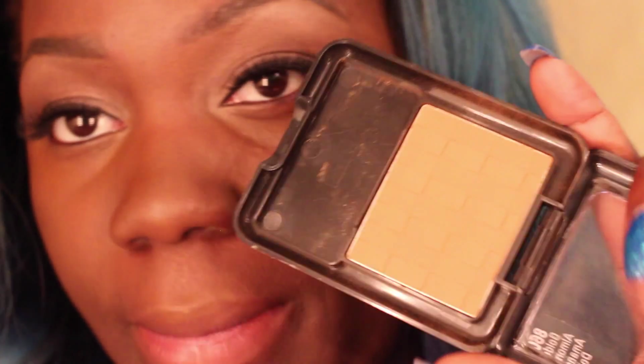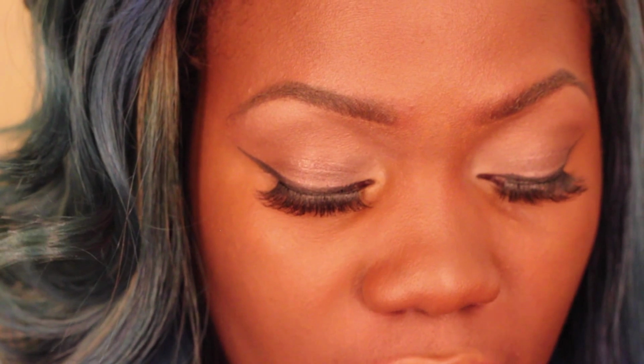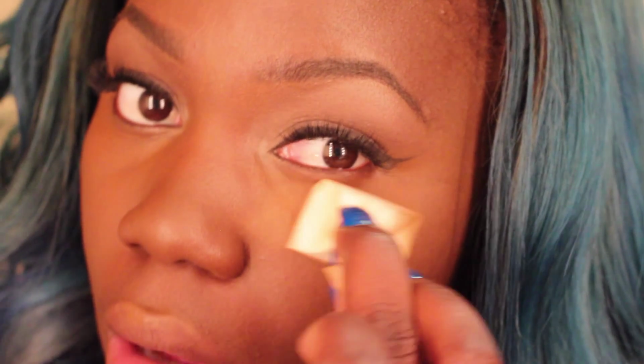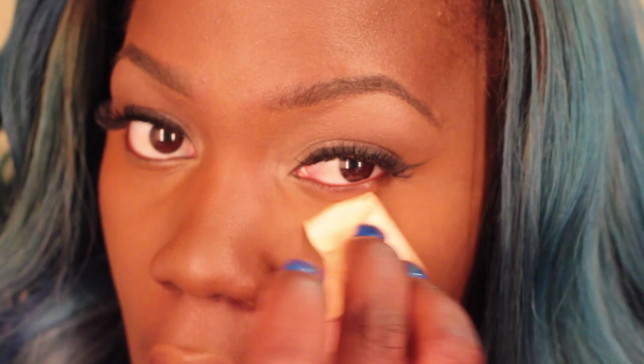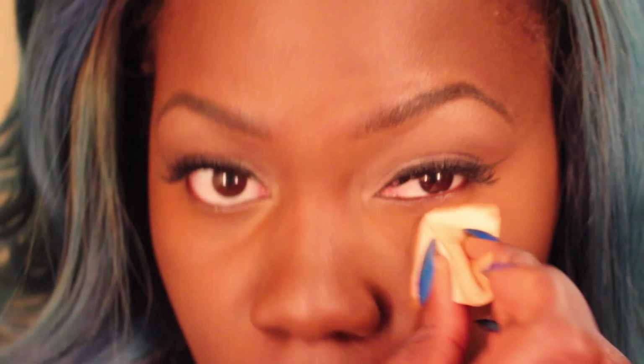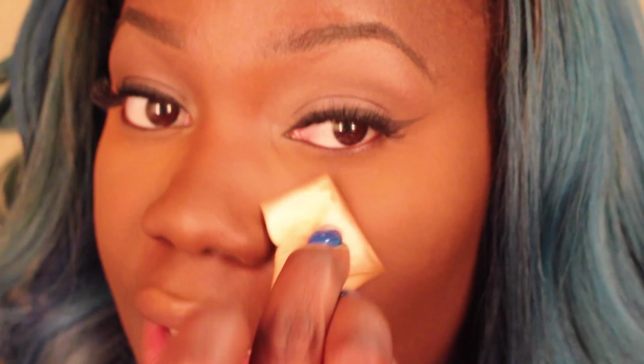I'm going to take Golden Almond, and I'm going to use a wedge to set my under eye concealer. Oh, that's pretty. I actually love the way this is coming out.